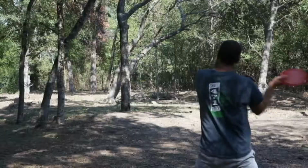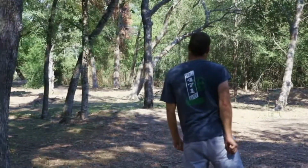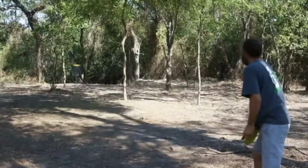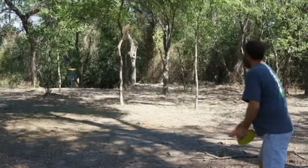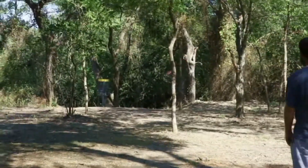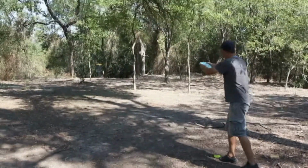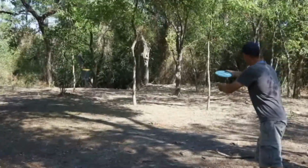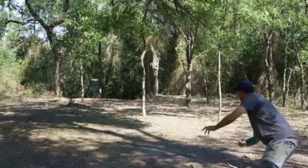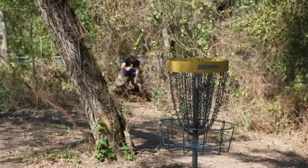He didn't look too happy about that one. Still have a pretty good distance to cover here. Yeah, and Brad just basically parks it right under the basket. Let's see if Matt can do this, chance to just be aggressive. Step putt there, and he parks it as well.